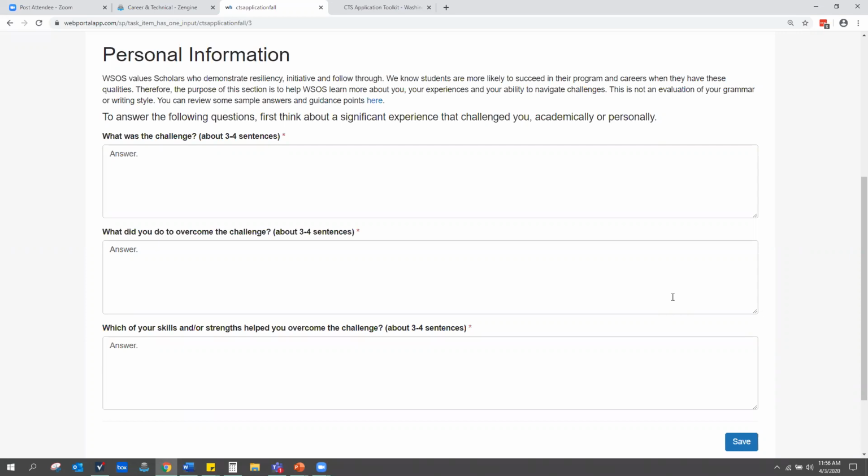But in this section, we really want to make sure you are showing how you navigate challenges. We're not looking to learn in depth about the challenges you've faced. Rather, we want to know about your resiliency and your strengths. How might these strengths help you navigate future challenges, especially while you're enrolled in school?